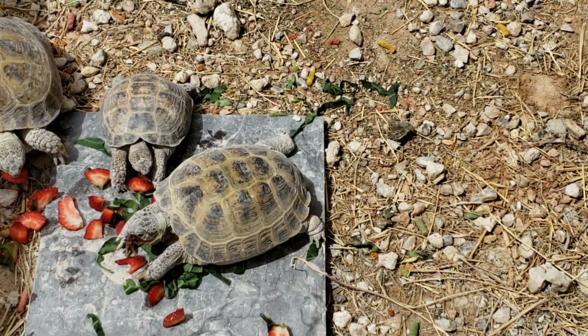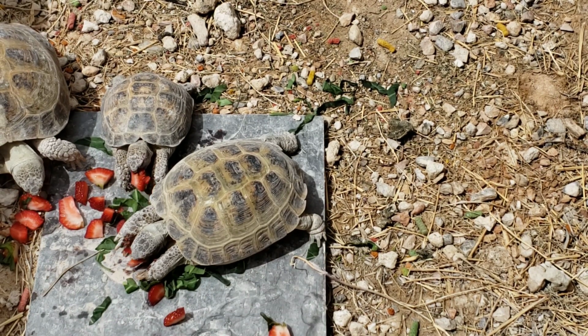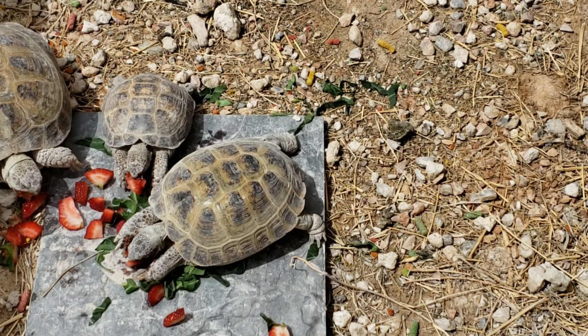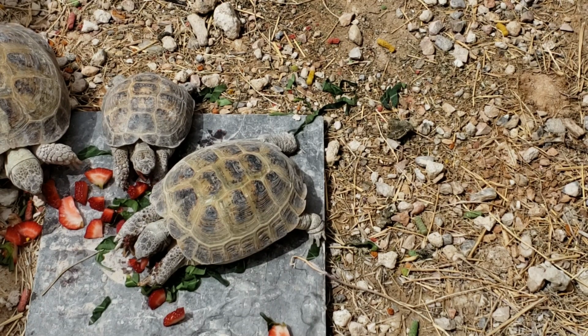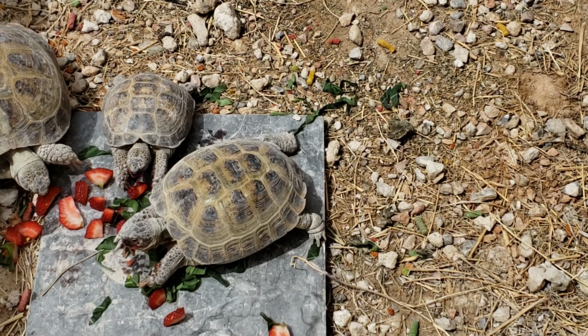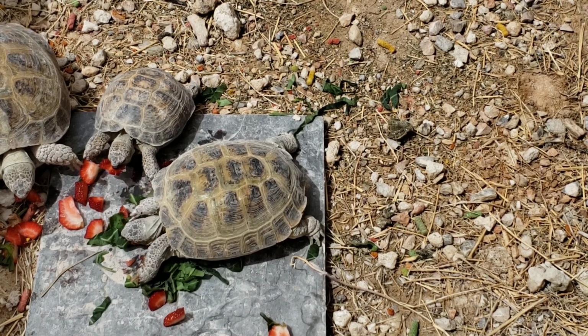But these right here are Russian tortoises. I have 3 of them, 1 male, 2 females. And like I said, the male hasn't been mounting, so I don't know if the females may be gravid or not. I have been going out to check in the morning to see if I see any space that they've been digging or any test nest.